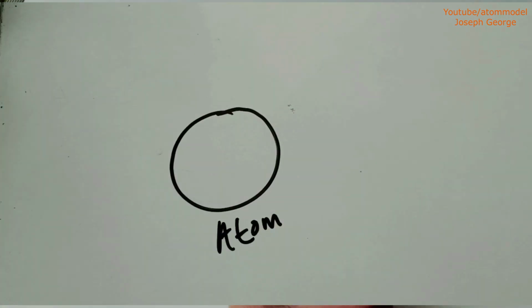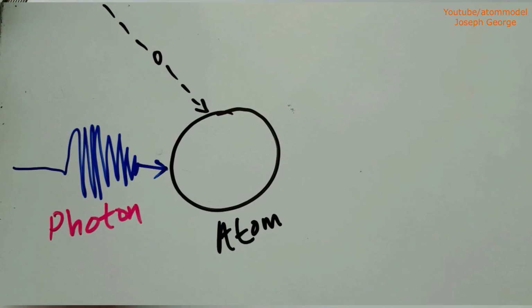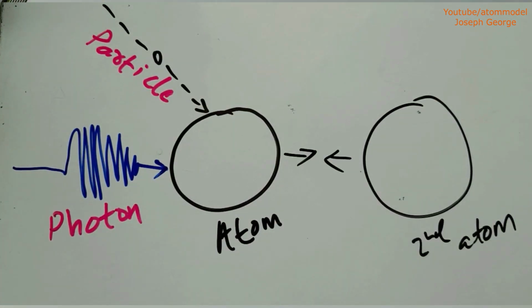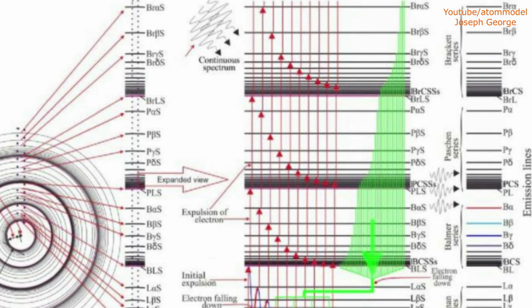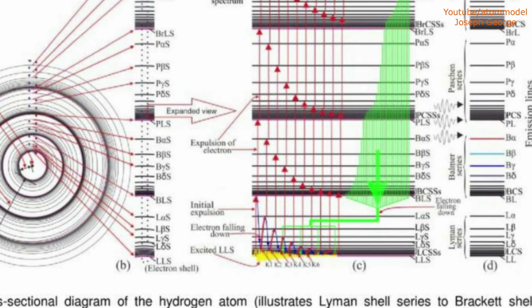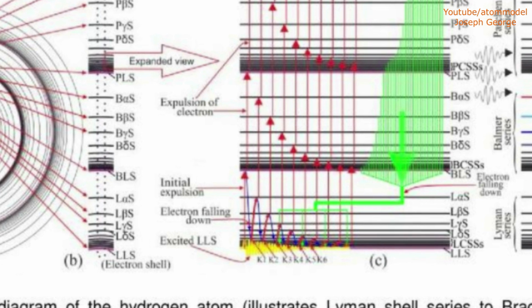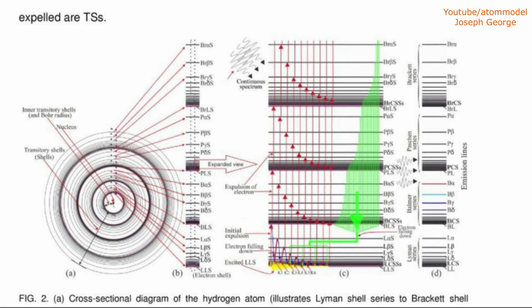The electrons in an atom can be excited in different ways: by incident photons, by the collision of particles like electrons, by the collisions between atoms, etc. Now let us see how an atom of an element creates its absorption spectrum and emission spectrum lines. If a photon is incident on an atom's electron, and if the photon's frequency matches the resonant frequency of the shell, electron shell or transitory shell, in which the electron is currently situated, then the electron will absorb that photon and vibrate with the frequency of the incident photon.